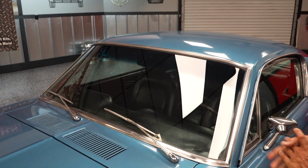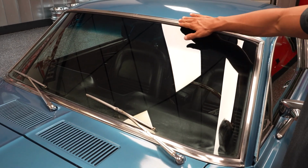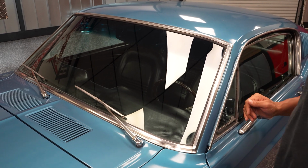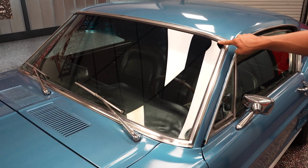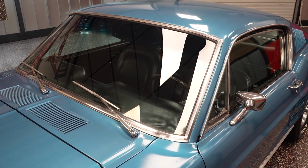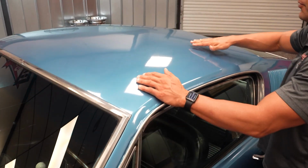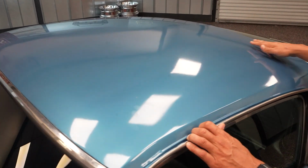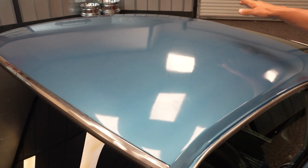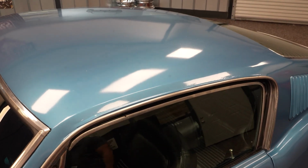Glass clarity on the front windshield. Glass is real good, no cracks or chips or heavy scratching or anything like that. The chrome window moldings that encompass the front windshield, those look good. Your rubber gasket looks good. It's not all deteriorated or dry rotted, so that's a good thing. Paint up here on the roof looks good on the driver's side. There's just a few little bubbles there on the passenger side that we'll show you when we get there. They're very faint, but they are there.